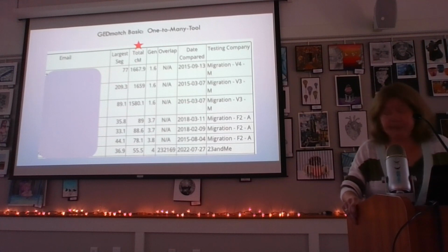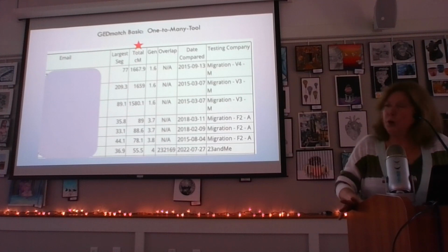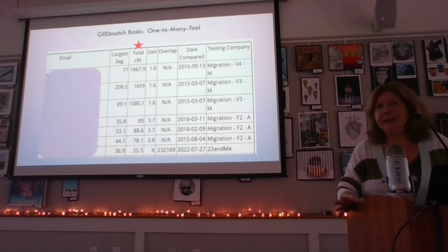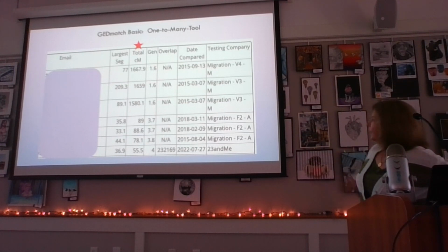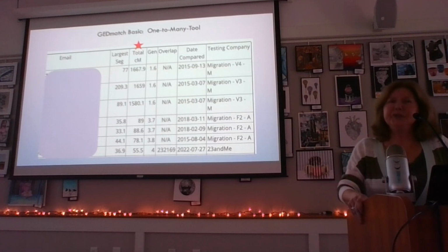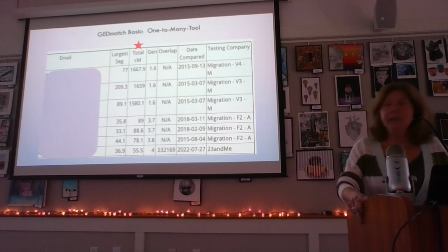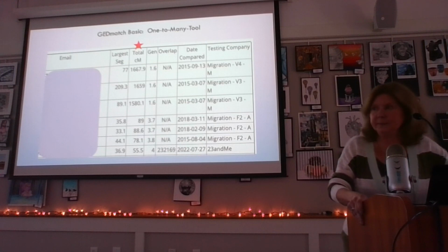So the testing company, you kind of have to know what they're talking about, and I think they have some help menus that help. But migration F2 down here at the bottom, it's either Family Tree or Ancestry. I'm not sure, but it used to be all Ancestry kits had an A in front, 23andMe had an M, and Family Tree had an F. But now they're getting so many kits, they're using all kinds of letters. So if you really want to know, I would just email them and ask them where they tested, if it matters.